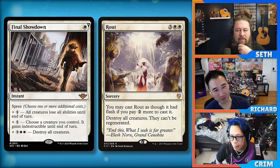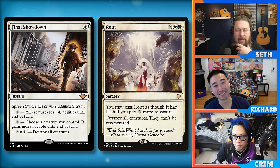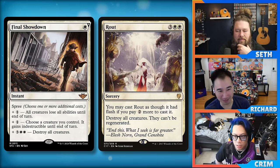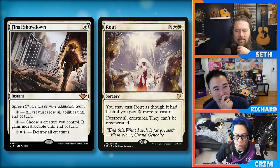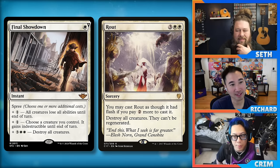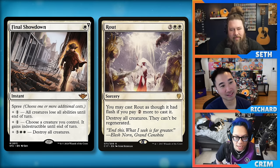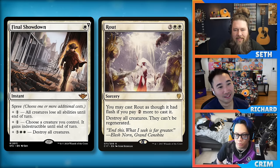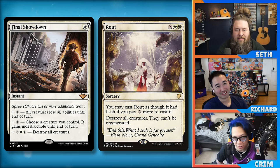Rout is a 5 mana Wrath that can't be regenerated, and then 7 mana for instant speed. So this would be a 6 mana instant speed Wrath. It is more efficient than a Rout, way more efficient. On top of that, the first two modes might come into play well before, when you're the one with all the creatures and you don't want to clearly Wrath. So I don't know, I think it could be relevant.